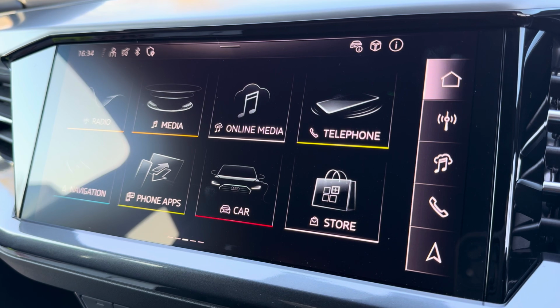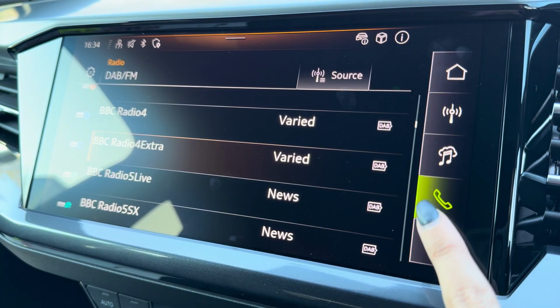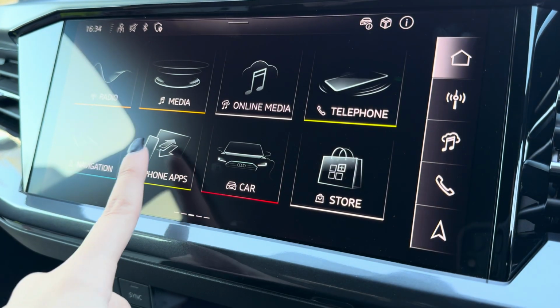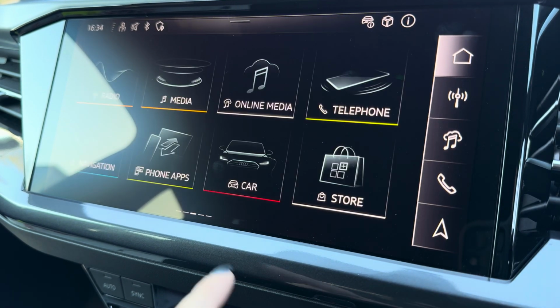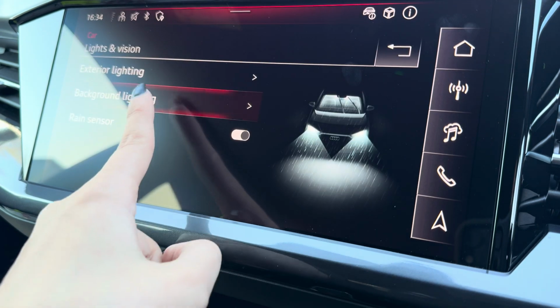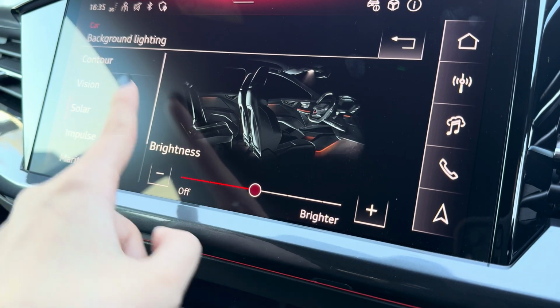Moving across, the large central touch display houses similar options, including various radio and telephone connection and navigation for assisted travels. From here, you can also find wireless connection of Apple CarPlay or Android Auto. You can also access and adjust the interior lighting, where you can choose from a range of colours to set the ambient lighting to your personal preference.